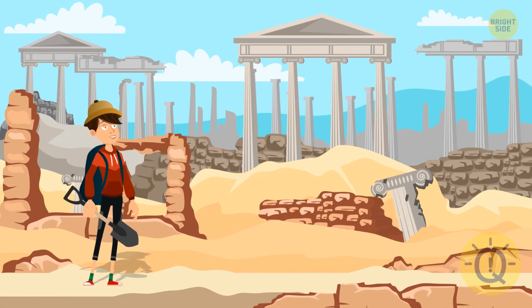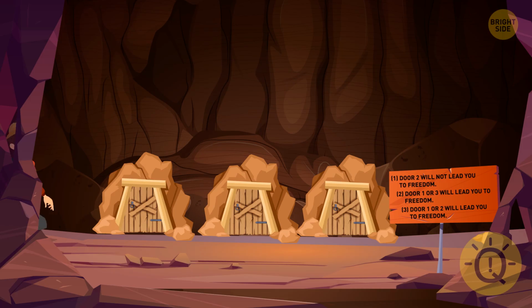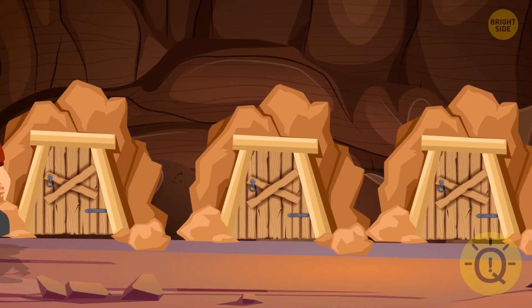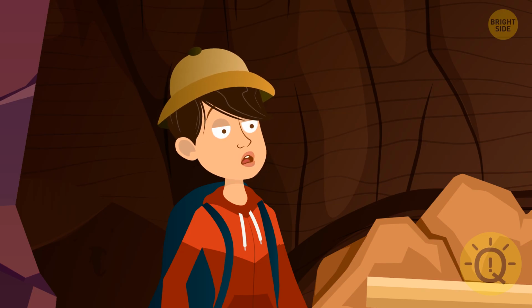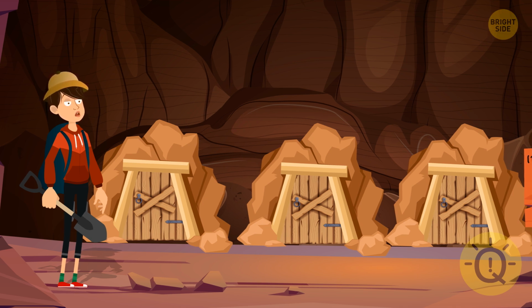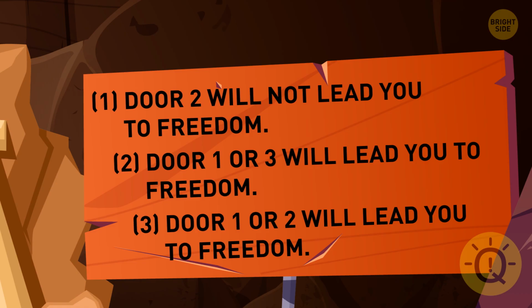Gabriella is an archaeologist who explores the old ruins of Greece. One day, as she was working, she walked through a tunnel, but at the end of it, there was just a dead end. Oh no! Luckily, there were 3 doors, but only one of them would lead her out of the tunnel. There is a sign with 3 hints. One of the statements is wrong. Which door should Gabriella pick?